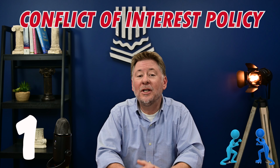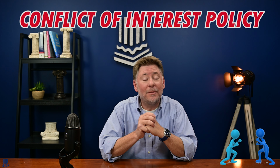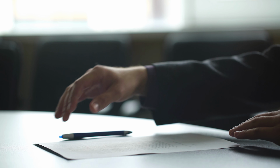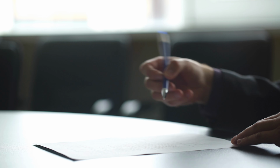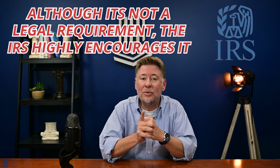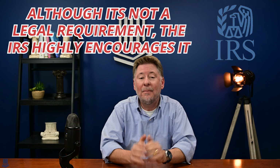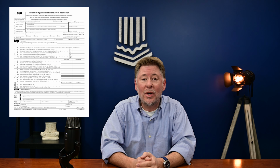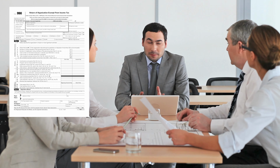Number one, a conflict of interest policy. Now we're kind of starting with the biggest one first. A good conflict of interest policy is the first among equals when it comes to essential policies to have and to follow. While not legally required, the conflict of interest policy is one of the most asked about and referenced by the IRS. Even your annual Form 990 asks numerous questions about whether or not your nonprofit has one, plus how and when your board members are required to review and sign off on it.